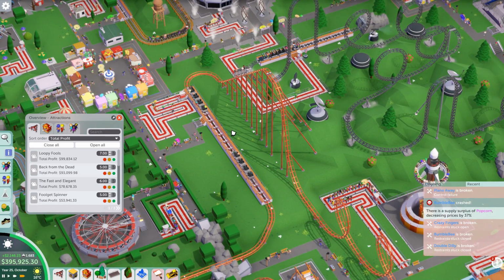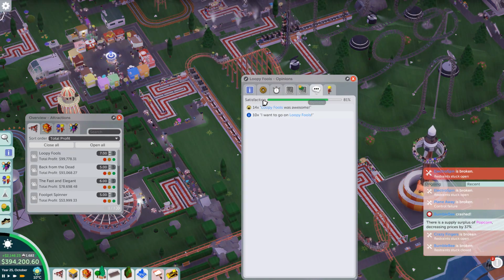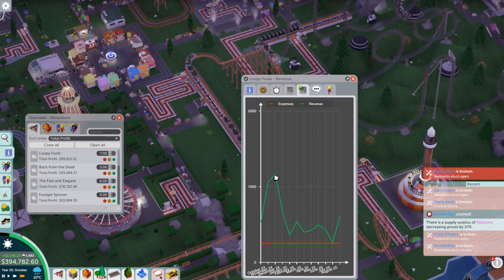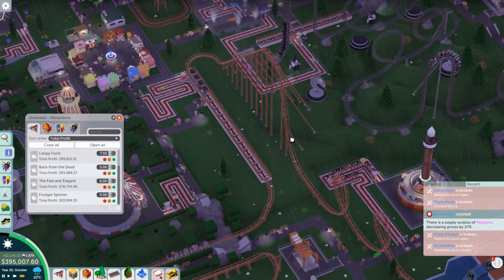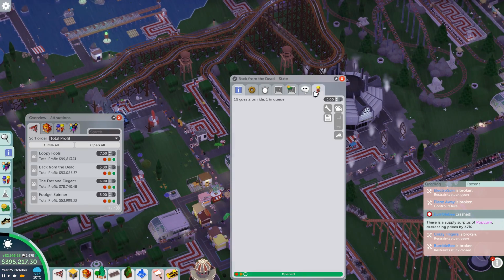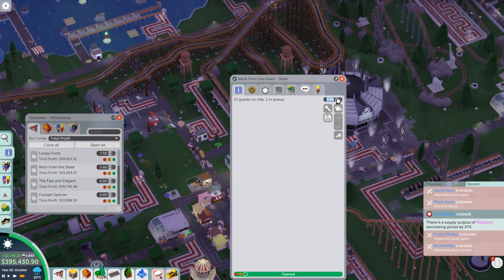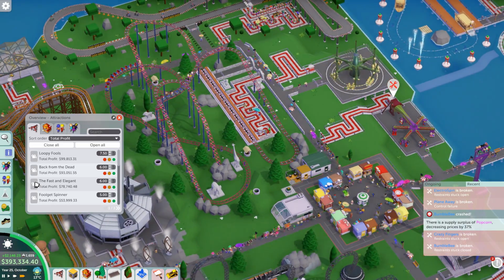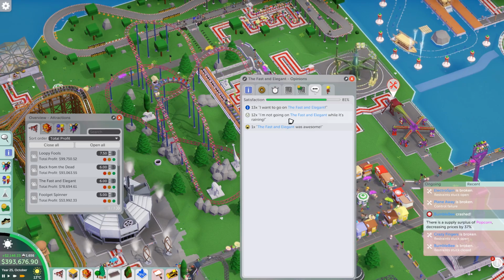No way. I would have thought it would have been the go-karts. It is $7 to go on it though. And it does kill it at times. We'll charge $7.50. Back from the Dead. This ride, wow, was a really good deal. In my mind, that means make it more expensive. The Fast and Elegant, which is it this one? Yes, that's made a lot of money too. It was awesome.